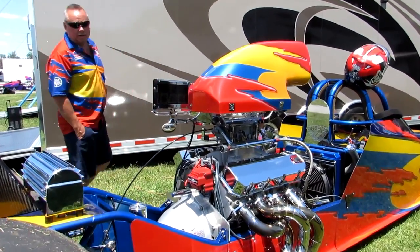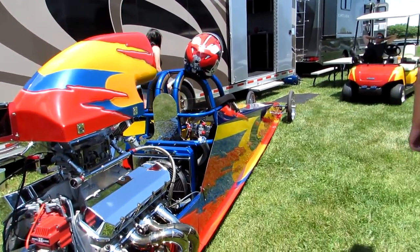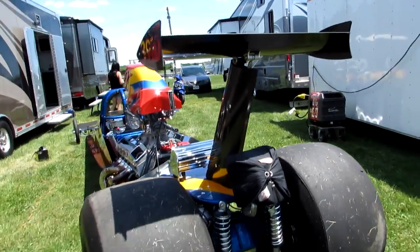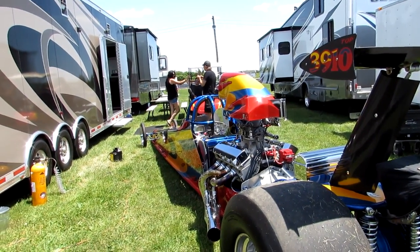How's it going? Not too bad. Hope you don't mind us getting a few close-ups. It's beautiful. I heard there was a little bit of a wire issue earlier. Yeah, we had the alternator wire that runs inside the chassis pop back out. We're lucky. Got her all fixed though? Yep. Right on.